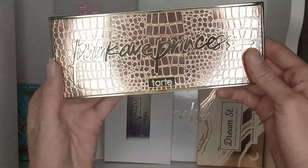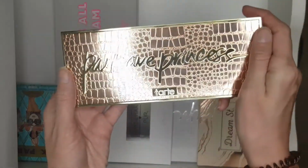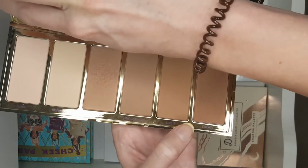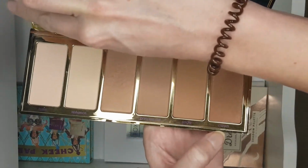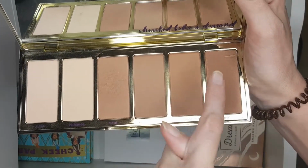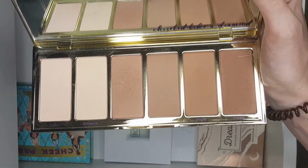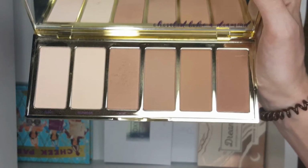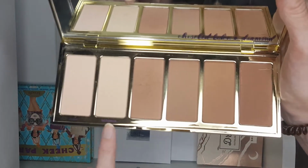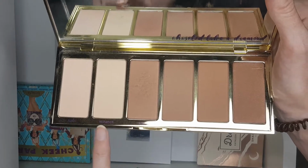Sorry if I'm blinding you. I love the packaging. The packaging is so beautiful. So these are all really, really pretty bronzer colors. Now some of these have a little shimmer in them. Sorry, I don't want to blind you with the mirror. Some of these have a little shimmer in them, like this one and this one. But still, once you put it on your face and you blend it out, you don't really see a lot of shimmer.